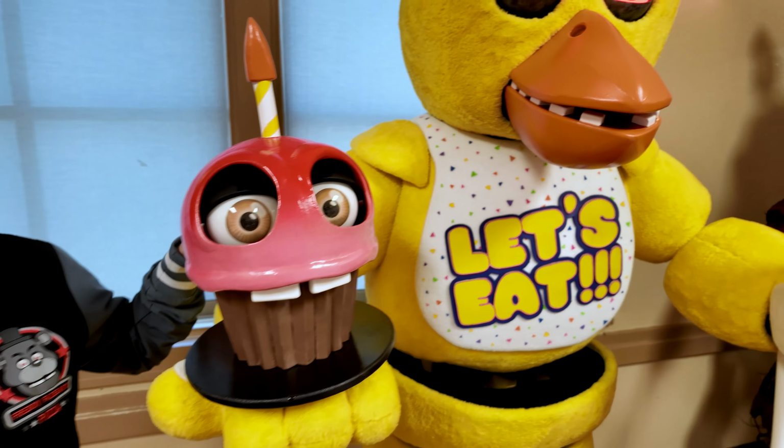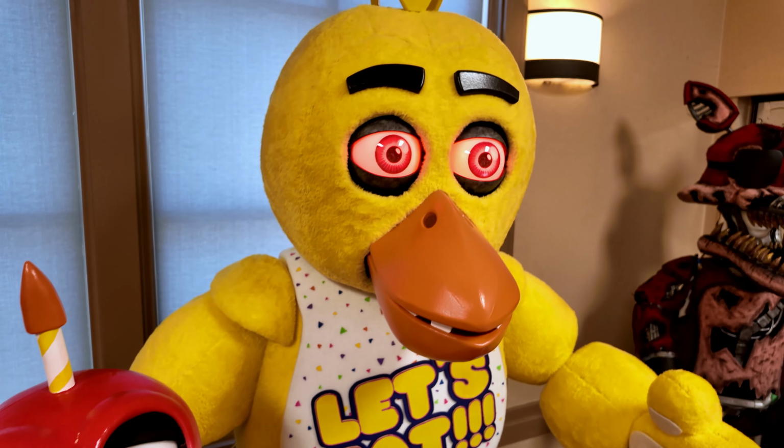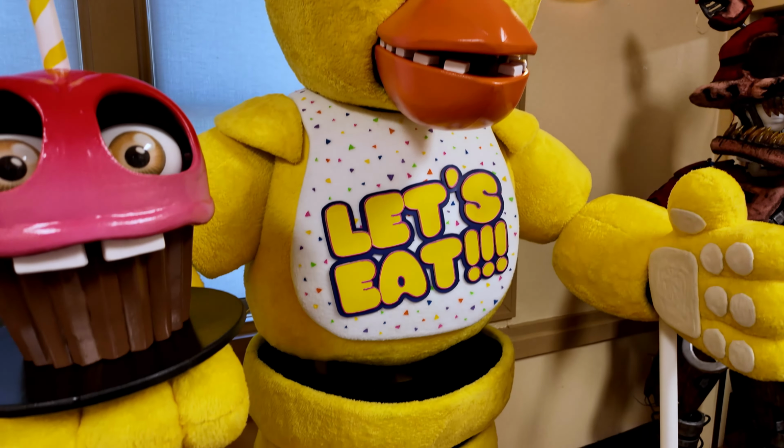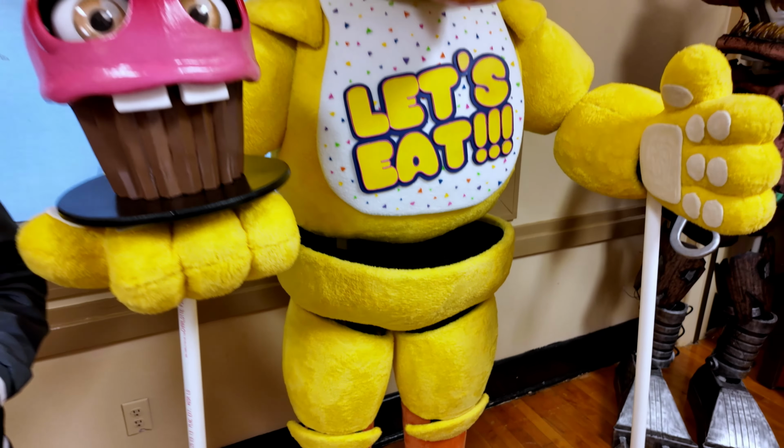My first projects were made out of cardboard, duct tape, basically just whatever I could find around the house. But then in recent years, probably about the past 4 or 5, I've been working on a bunch of different Five Nights at Freddy's characters. My first one was Roxanne Wolf from Five Nights at Freddy's Security Breach. Oh, yeah. She was an absolute hit at Comic-Cons.